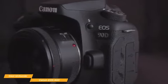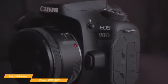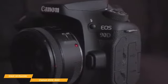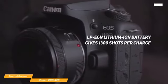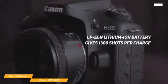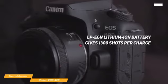If you're a live streamer, the EOS Utility webcam software will transform your EOS 90D into a high-quality webcam. And when you're out and about, the LP-E6N lithium-ion battery pack will give you around 1300 shots per charge when shooting through the viewfinder and around 450 shots per charge in the live view.